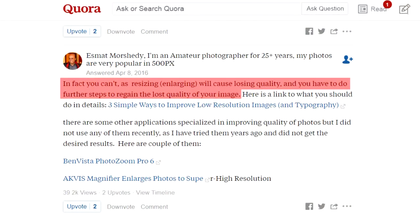In fact, you can't, as resizing or enlarging will cause losing quality, and you have to do further steps to regain the loss of quality in your image. So it's basically a known fact with every photographer out there that trying to increase pixels is just not possible. All it's going to do is, you're going to lose more image quality. Let's let Jerry Bell explain a little further.